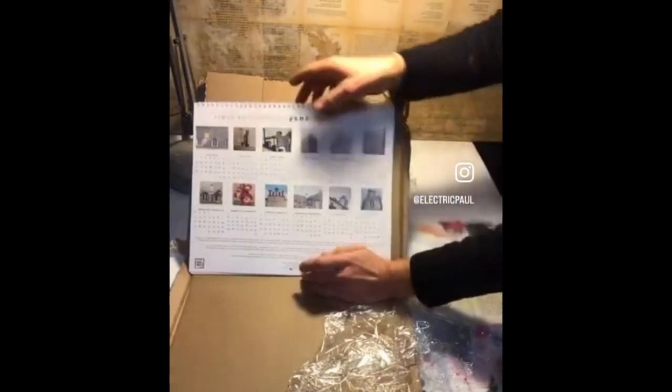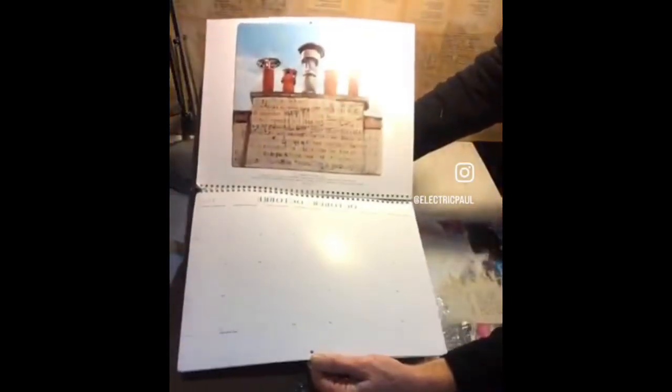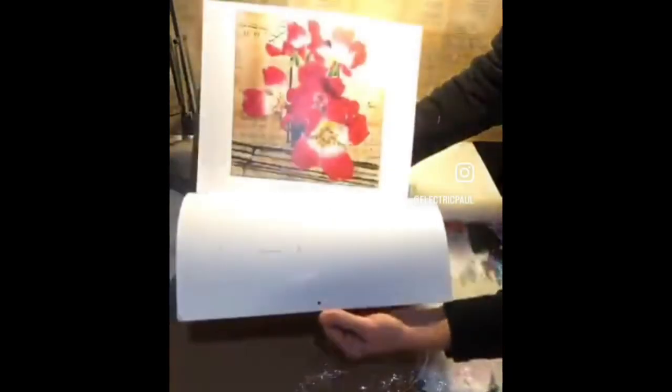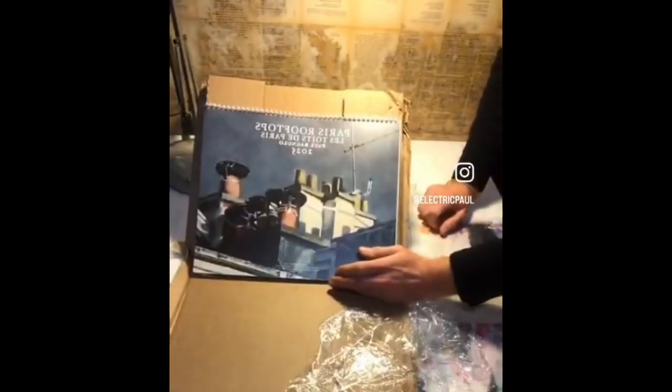Oh no! Here's the one minor issue. Well, what I was going to say is that here, the pinhole, I missed the registration just a bit. And so it cuts off my URL, but you can still read it. It's fine. So there you go. The Rooftops of Paris. Les Toits de Paris.